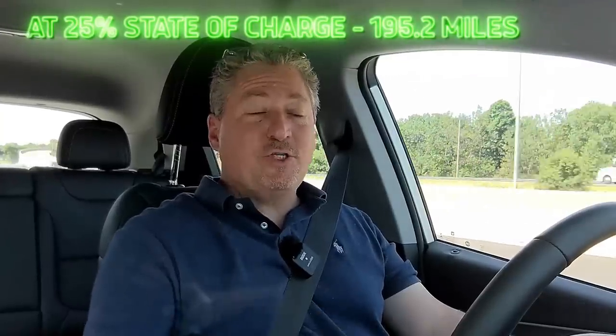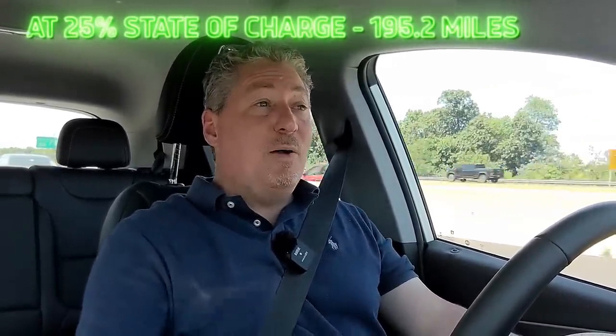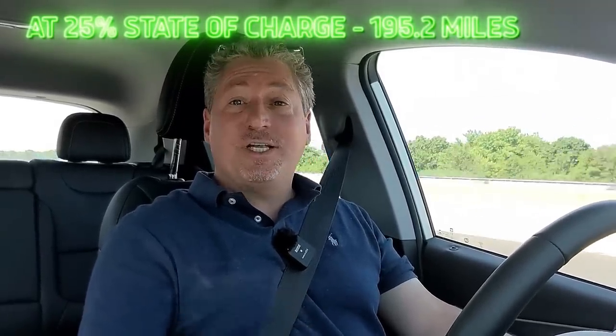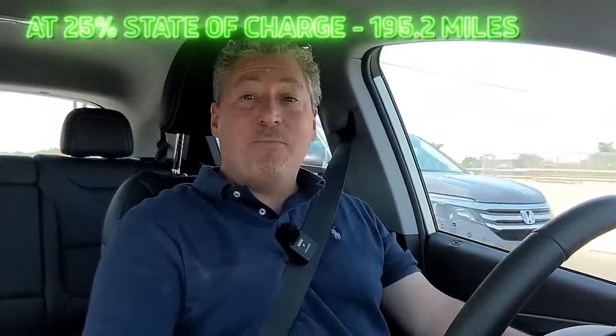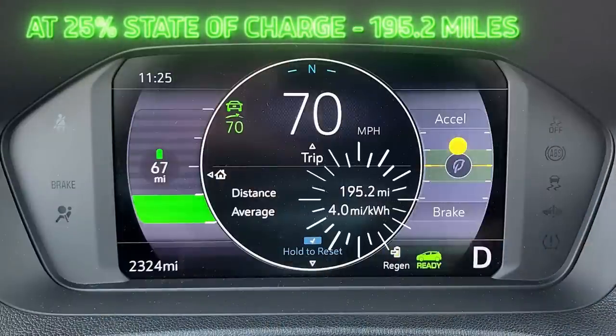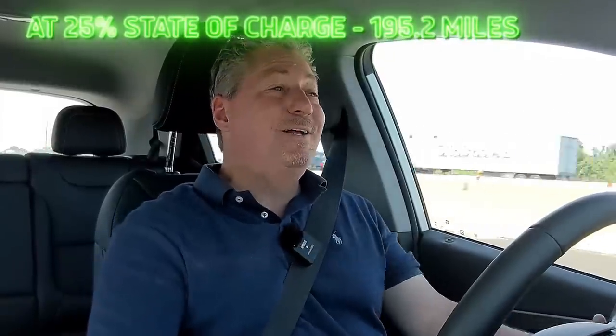All right, we're at the final checkpoint before we finish up. We're at 25% state of charge, and we went the furthest in that last leg. We actually covered 66 miles and we're at 195 miles driven. I think we're going to hit the EPA combined range rating of 259 miles today. It's a great day for range.